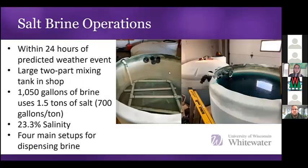One of the things we did recently was start up salt brining operations. This was training that we had received, and our ground supervisor really embraced it and leaned into it, which was great.